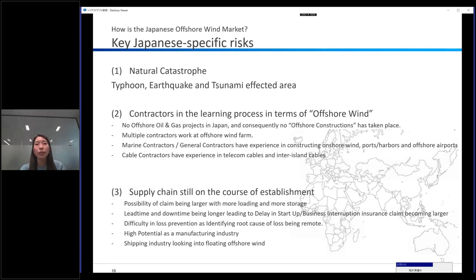However, we are proud to say that there are construction and marine construction companies who are experienced in ports, harbors, and offshore airport construction. Of course, we have a mature industry for onshore wind. Also, we have cable suppliers and contractors experienced in telecom cables and inland cables. So we believe that the potential Japan has is very reliable.